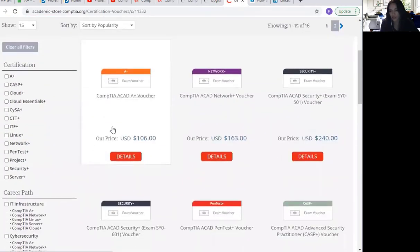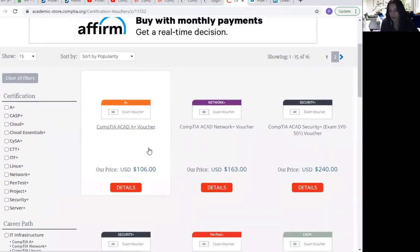And so for the CompTIA A+, if you use a voucher for each exam, it only comes out to $106 per exam. So it's way better than paying that $232. So I used this because at the time that I took the exam, I was also a graduate student. So I was able to take advantage of this opportunity to pay $106. I think it was $100 when I took it. So they raised it up a little bit, but not too much. So if you're a student, definitely use this.